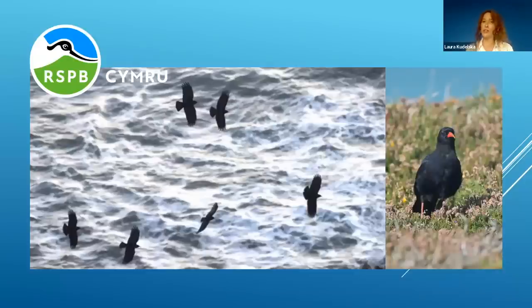So this is not a seabird. This is a chough. I've just popped it in because if you do come to see the seabirds at South Stack, you are likely to see these guys. And that's because they nest in sea caves along the cliff line at South Stack in amongst the seabirds. So they're very sociable, and they do go into flocks. So we have family units at this time of year. So we might have four or five.